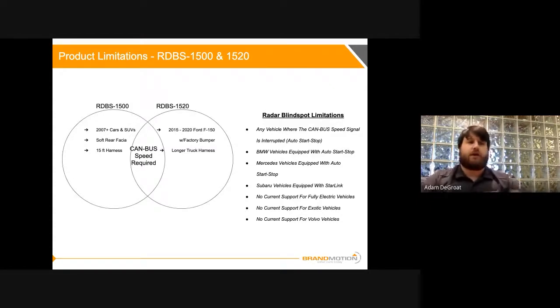So really the bread and butter for this system are your classic American vehicles from the big three. All work fantastic with our system as well as many other vehicles, but these are just the known issues we have. Other than what you see here, it should work with just about everything else.